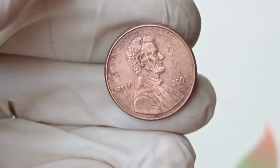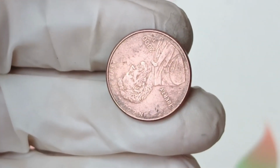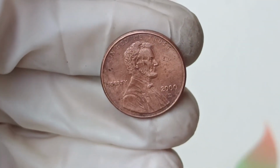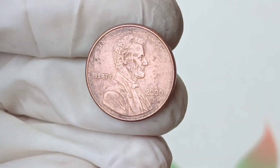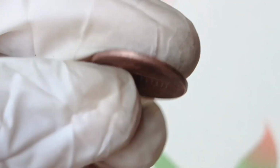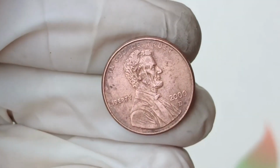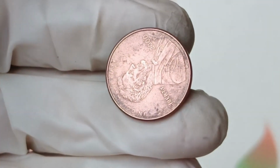Double die errors, the double vision jackpot. Another highly sought-after error is the 2000D double die penny. This happens when the die used to strike the coin shifts slightly, creating a doubling effect on the letters and numbers. If you look closely at Lincoln's face, the word Liberty, or the date, you might see some clear doubling, and if you do, you could be holding a coin worth thousands of dollars. A 2000D double die penny in pristine condition once sold for over $10,000. So, check your coins carefully.